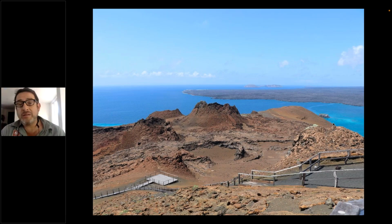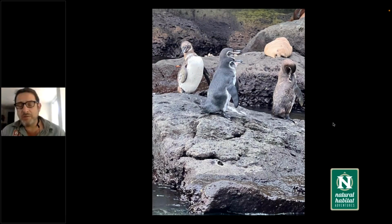And this is one of the first locations and the only one in this part of the trip, which is to the east and the center, where we can see Galapagos penguins. Endemic to the islands as well, unique to the archipelago, but 95% of the population live on the west, okay?